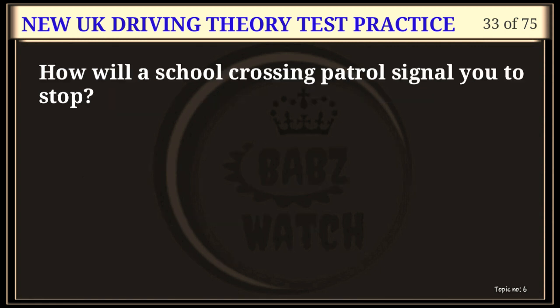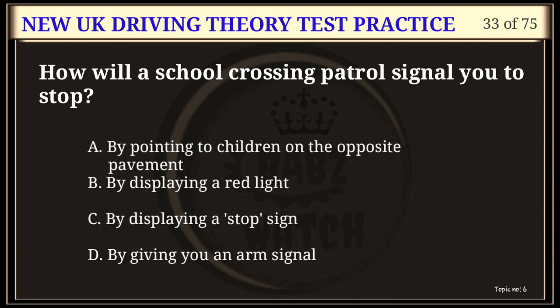Question 33 of 75. How will a school crossing patrol signal you to stop? A. By pointing to children on the opposite pavement. B. By displaying a red light. C. By displaying a stop sign. D. By giving you an arm signal. The correct answer is C.